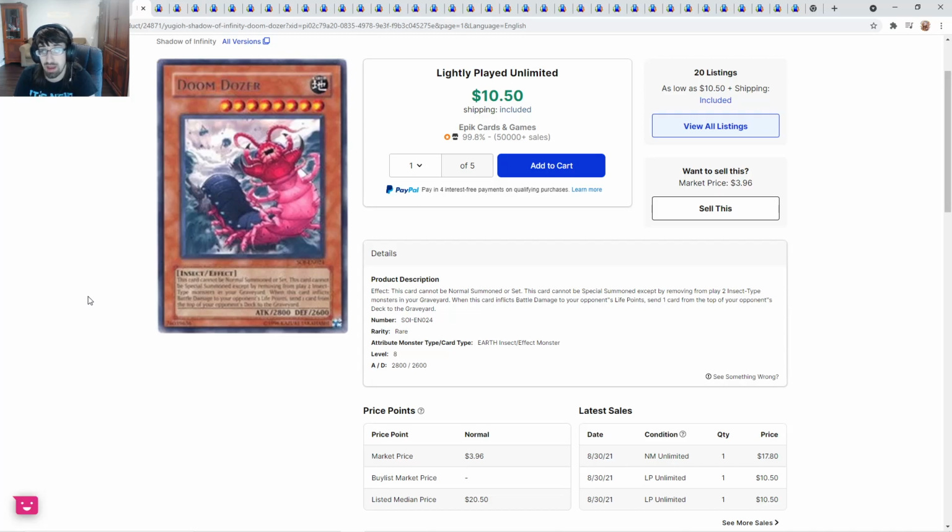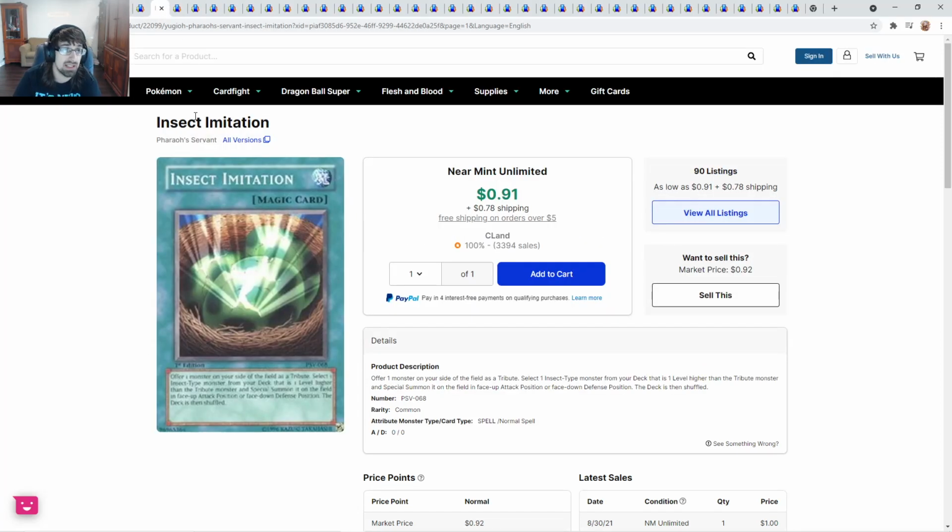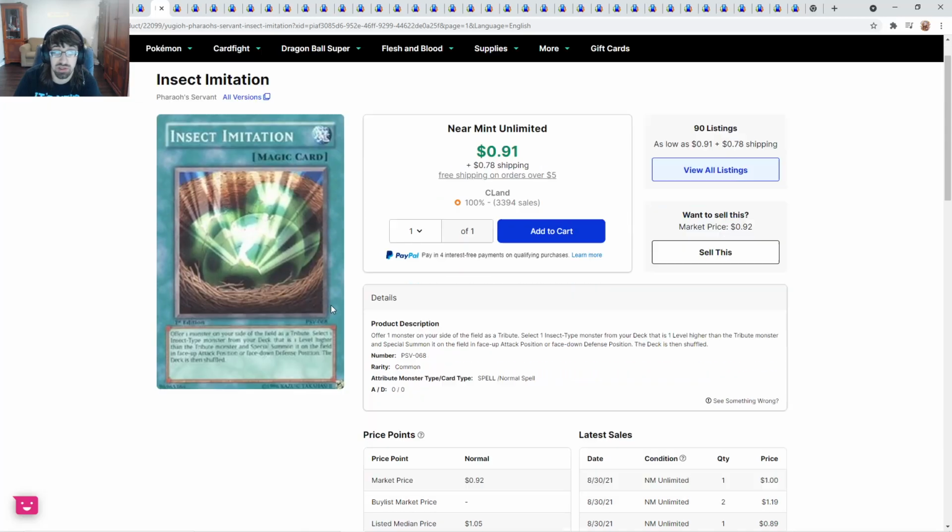It can only be special summoned by removing from play 2 insect monsters in your graveyard. It inflicts battle damage to your opponent. Send one card on top of your opponent's deck to the graveyard. Yeah, insects love doing stuff in your opponent's deck. But it's also a level 8, I believe. And it's just a big monster you can put on board. You can make stuff like the Tachyon card. It's pretty cool.